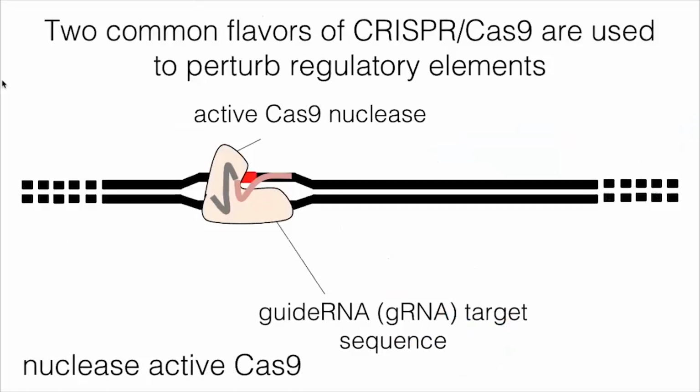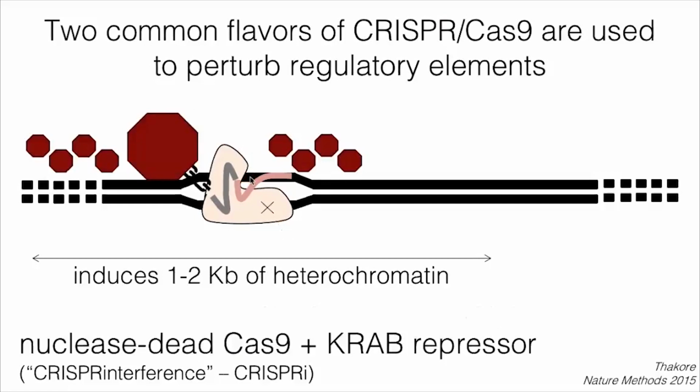as CRISPR was standardly used with guide RNA target sequence that can direct your nuclease anywhere around the genome. A double-stranded break is created, and usually results in a small, about 10 base pair insertion or deletion. But there's also a version where the Cas9 nuclease is rendered enzymatically inactive. So it's nuclease dead Cas9 that's been tethered to the KRAB repressor that induces heterochromatin approximately within 1 to 2 kb, and this has been shown to silence enhancers successfully.